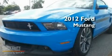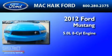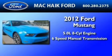This is a brand new 2012 Ford Mustang. It features a 5.0-liter, 8-cylinder engine and a 6-speed manual transmission.